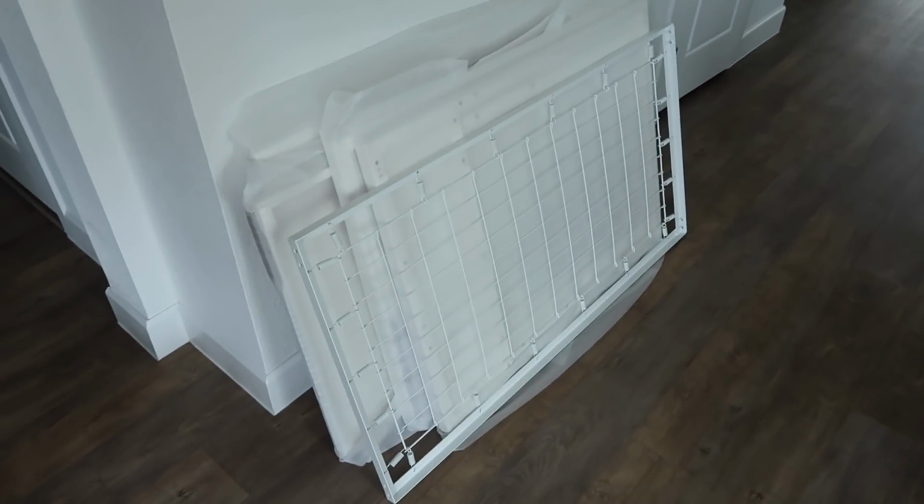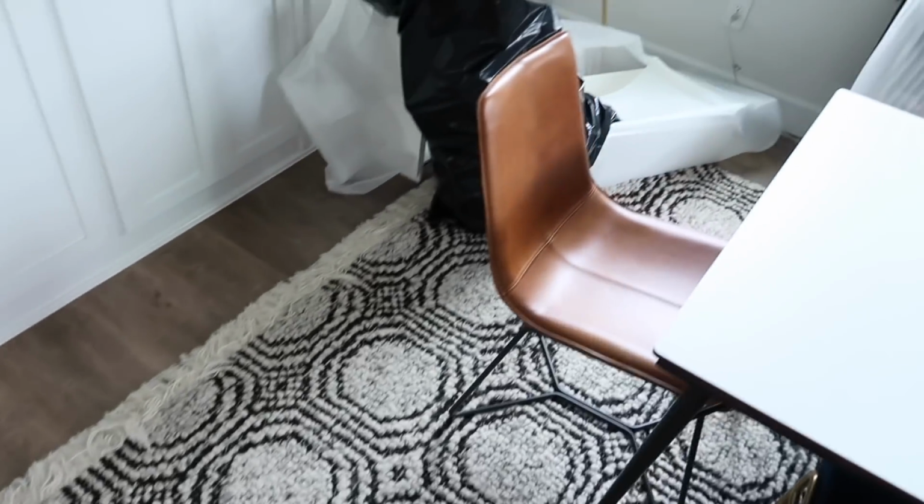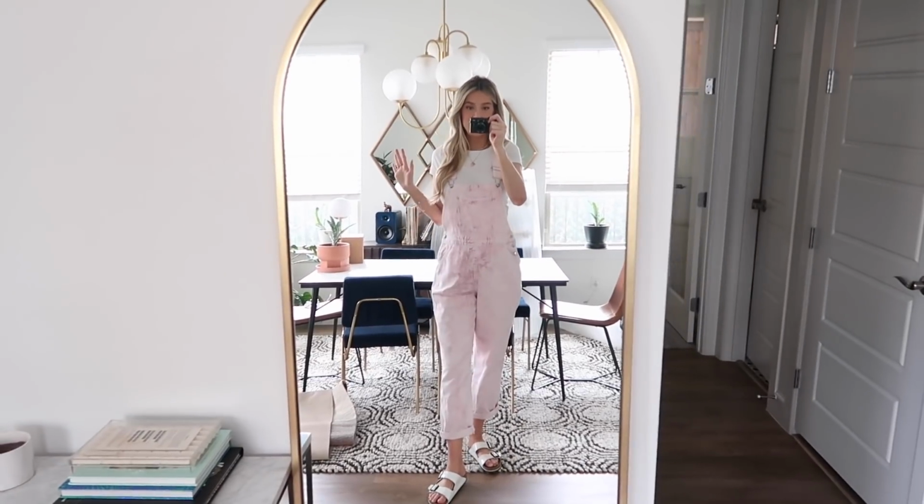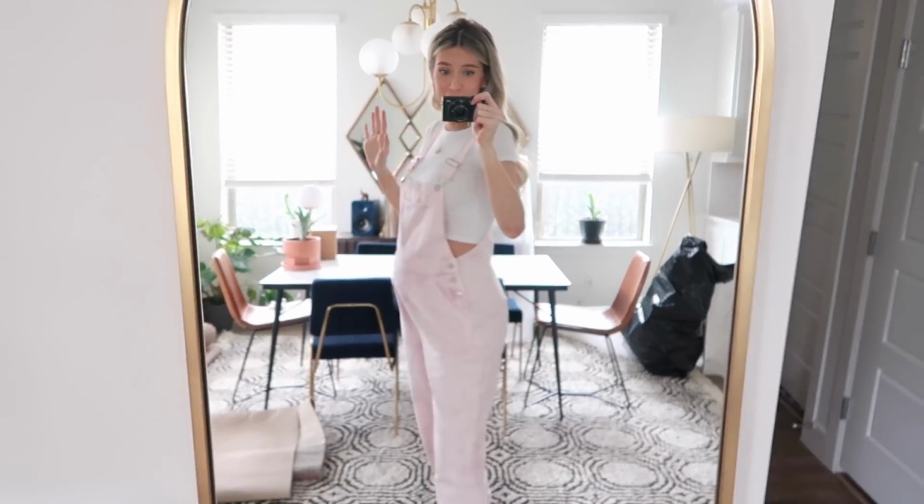These are pieces of the crib. We've got a lot of chaos around right now. Pieces of the crib, garbage. We've been working on a lot of stuff. And here are the overalls in all of their glory. These are like by far the cutest overalls I've ever had in my entire life. Okay, I'm stalling. Let's get started.